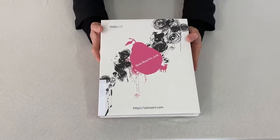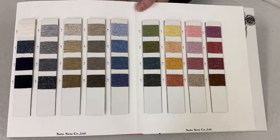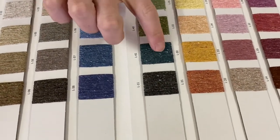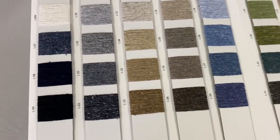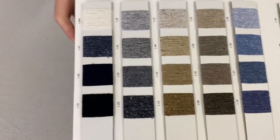Next one is tea silk. This is the color grade of tea silk. So please have a look at the colors. There are quite a lot of color naps in it, so it gives a very nice tweedy look. So basically speaking, it's very nice to mix with something else.